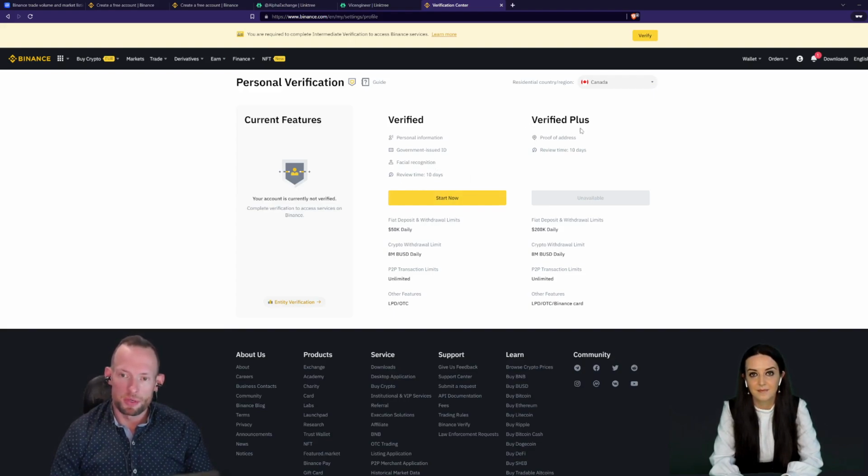We'd also recommend doing the additional verification and providing proof of address, which is what you need that utility bill for. You can see down below here that you get some additional features by doing the extra steps. You get higher daily withdrawal limits, as well as other features like getting access to debit or credit cards for doing transactions.